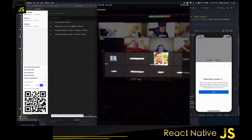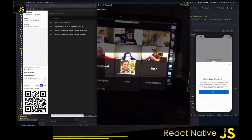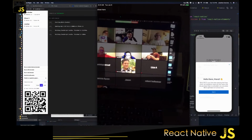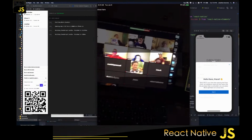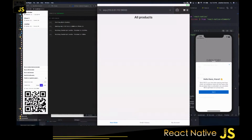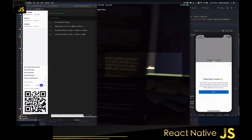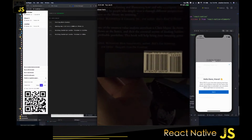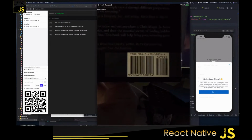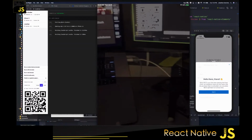Hey, I see myself. They could scan a barcode. I don't have a barcode here, but actually here I do. We should have been prepared. I have a book, man. Let me scan it. Yeah, maybe I don't have enough light.